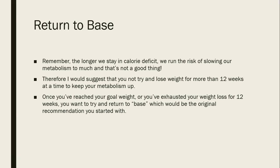So for that reason, I would say it's probably in your best interest not to be in the calorie deficit for more than 12 to 14 weeks at a time, right? Probably three or four solid months in that calorie deficit range is really the maximum time you should think about being there before you want to start heading back to a place where you're not losing weight anymore, right?